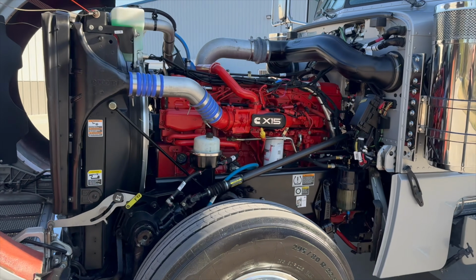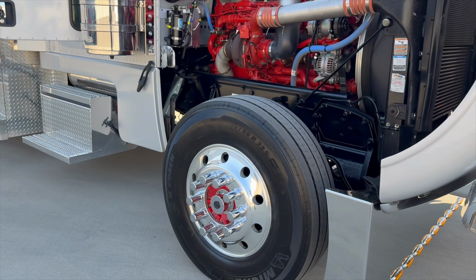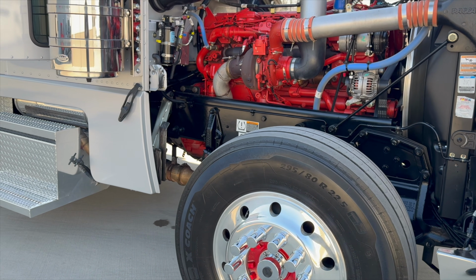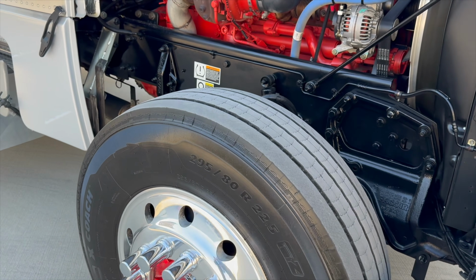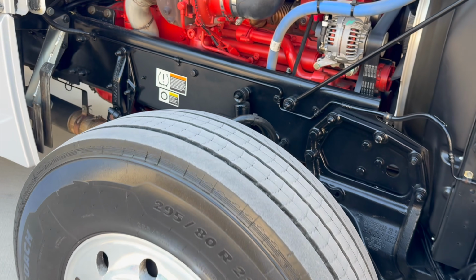Another little quick look at the engine bay. Again, as I mentioned earlier, we are going to put new Michelin steer tires. There's really nothing wrong with this one. This one here is super nice, but we are going to put 2 brand new tires just so they match. Usually if a steer tire is 3 years old, we'll let it pass, but there's a chunk out of that one over there.